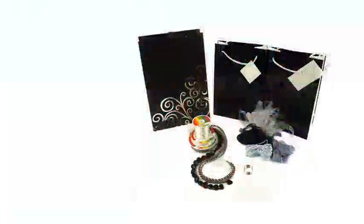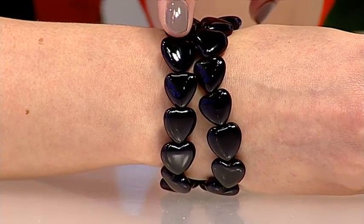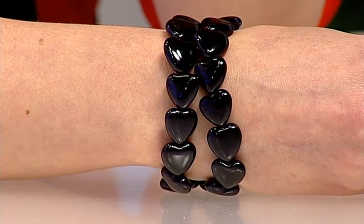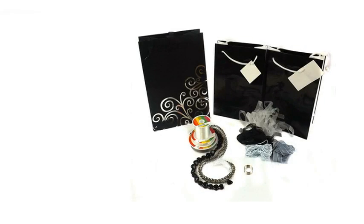I would pay $12.95 at Jewellery Maker prices for this strand alone. For the heart strand alone, when you think of the carving that has gone into this, you've also got over 200 carats of your black agate. Then you've got your other two strands, you've got your beadings, you've got your memory wire.